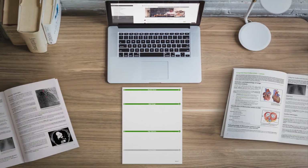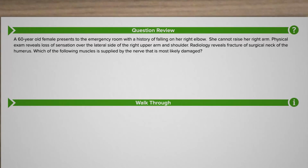Alright guys, let's jump into another board review question. Here's the question stem. A 60-year-old female presents to the emergency room with a history of falling onto her right elbow. She cannot raise her right arm.